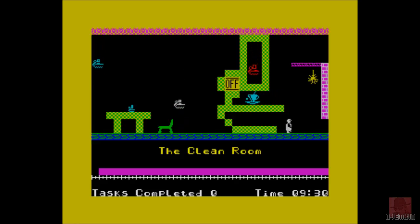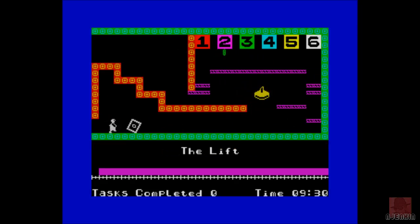It weren't fish and chips. Nincompoop. The lift. Lift 1. Oh, I wonder if we hit those buttons. We've got 1, 2, 3, 4, 5 and 6. Okay, right. Chip technician.